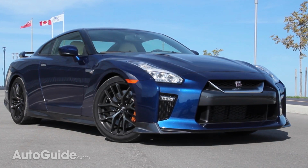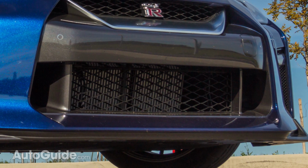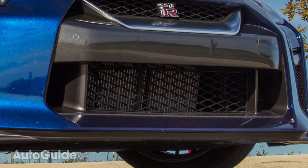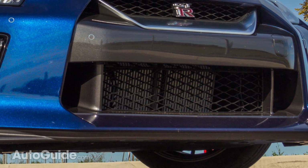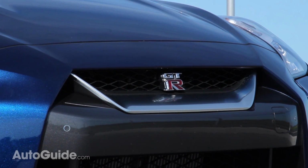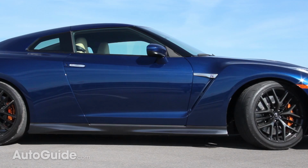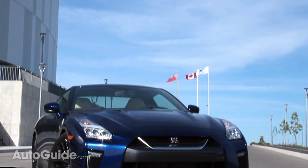Okay, so first of all, the GTR has been updated on the exterior, but very slightly. You'll notice the GTR wears Nissan's new V-Motion grille, which is bigger than before in order to help cool that beastly 3.8-liter V6 engine under the hood. The new front end also features new matte chrome accents and flows elegantly to the rest of the car. While the GTR still looks as blunt as a sledgehammer, these little touches help soften the blow.